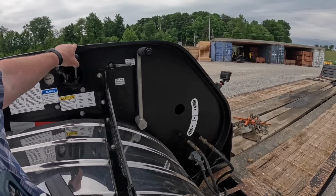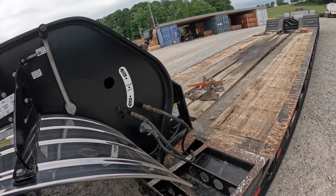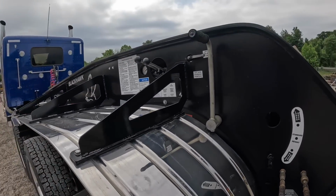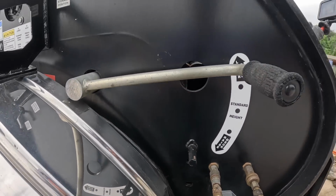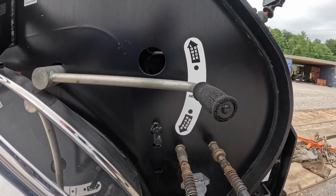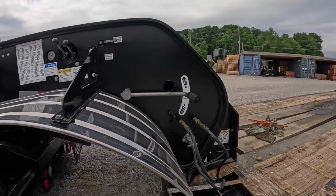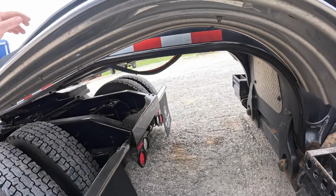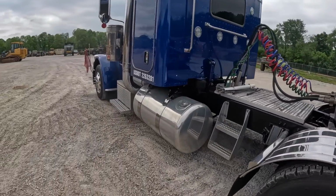Alright, we're going to raise the trailer up. We got 2 big cylinders that do that. And then last thing about this trailer, this is an Etnyre Blackhawk. It's a 55-ton trailer. It's got multiple positions that we can set the neck at. Just with the turn of that handle, we can raise it up, lower it down, all that good stuff. So we'll raise up our gooseneck mount. That's all there is. We're going to shut the PTO off and put our chains up.